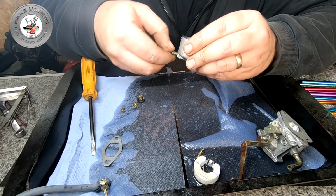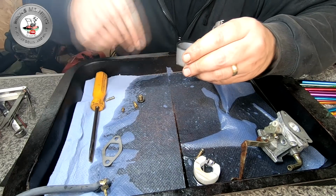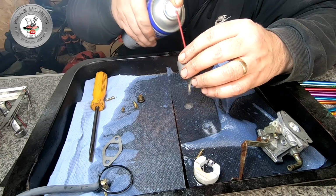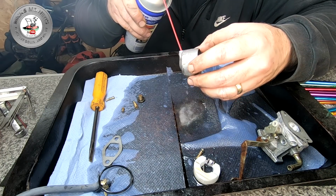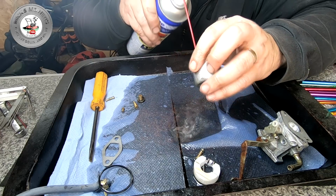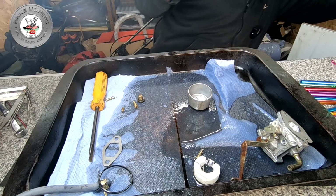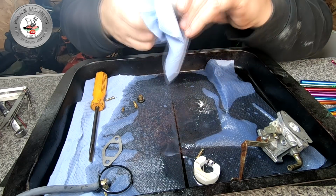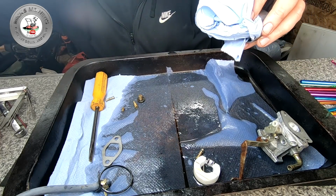Let's go in there. It's been in there a while too, that has. Yeah, take that off. Give that a clean. Lots of oil in here. We'll take that out, put a bit of stuff through there. And that can then have a little tiny dry with a bit of blue roll, bit of the old magic roll. Let's give that a quick little tidy up.